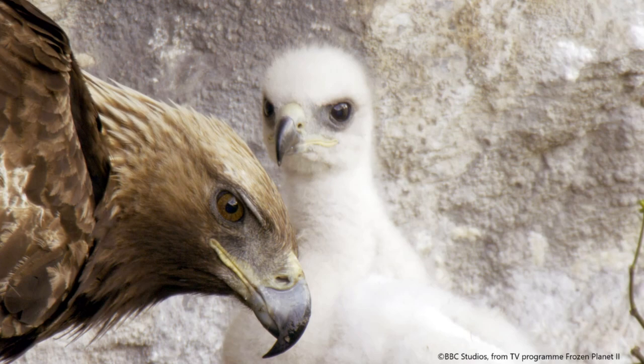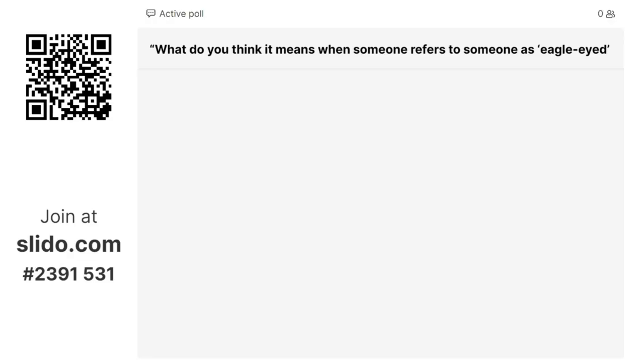I'm going to put up another QR code. So teachers, if you can scan that QR code, put your learners' answers in there. So what do you think it means when someone is referred to as being eagle-eyed?